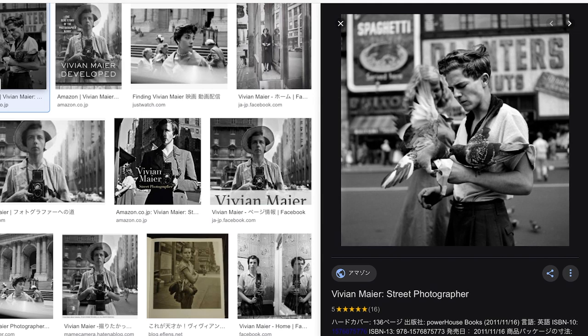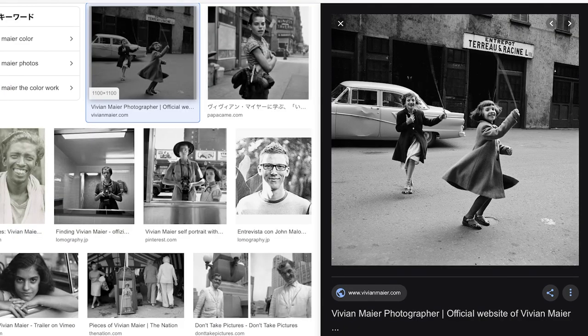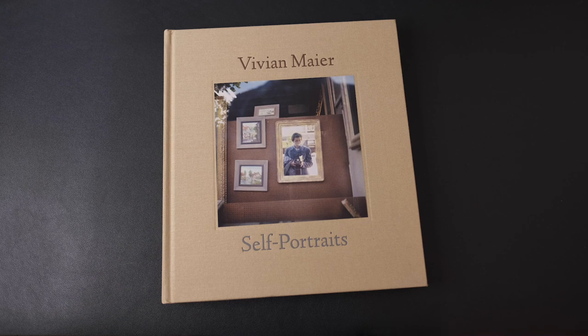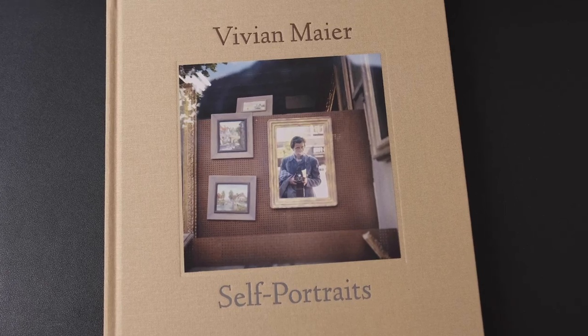The book consists of many square-shaped monochrome photos. There are some color photos as well. The second one is again by Vivian Maier and it's titled Self-Portraits. Obviously a collection of her self-portraits.